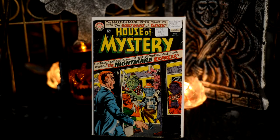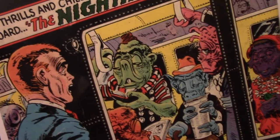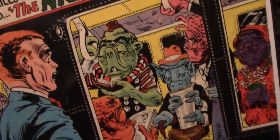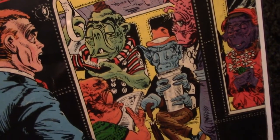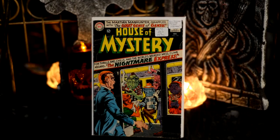Like, this is a Martian Manhunter, who is obviously a DC superhero, but I mean, that's a very creepy-ish kind of horror cover. I mean, you're on the subway train and the doors open and you see a bunch of aliens, that's going to kind of scare the hell out of me. I don't know about you. Although they're kind of funky looking, like they're wearing almost like carnival masks and they're going to the carnival or something like that.